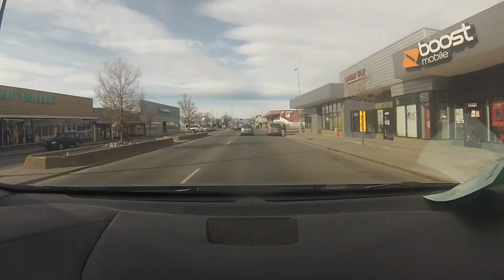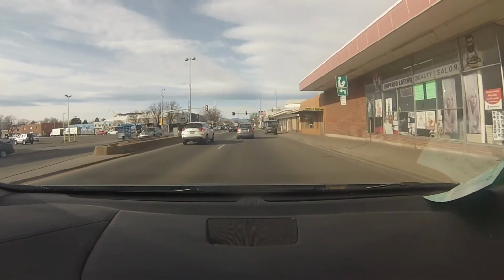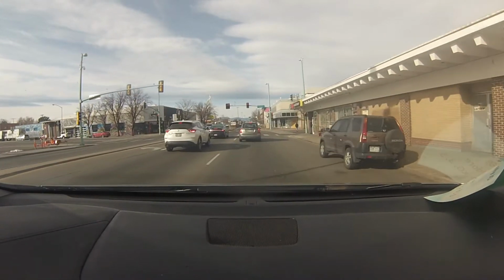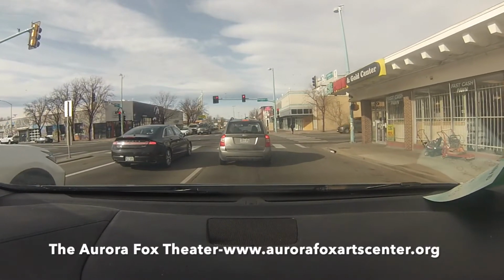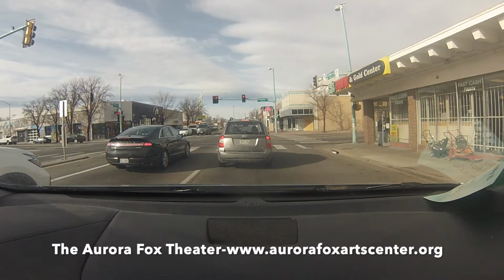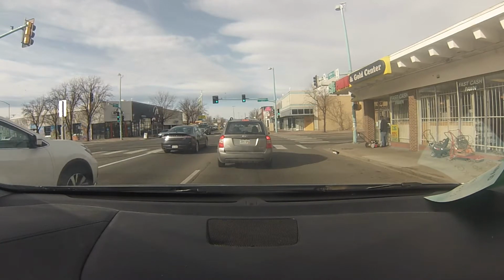You can kind of see the sign for the Fox Theater here on the left. It used to be an old movie theater, and then it switched over to a stage theater. And I don't know if it's been open since COVID happened. It doesn't say on the sign, it just says the Aurora Fox Arts Center, so you'd have to check that out, I suppose.